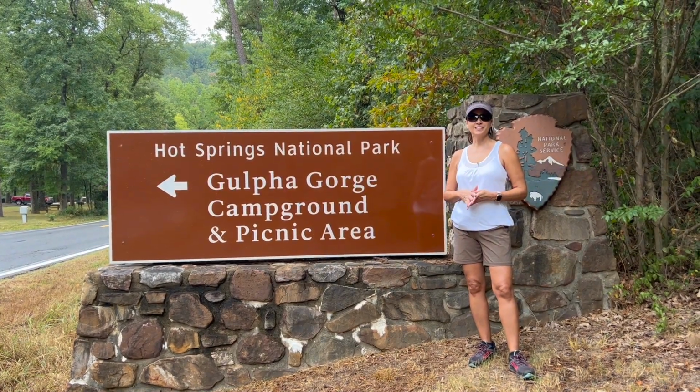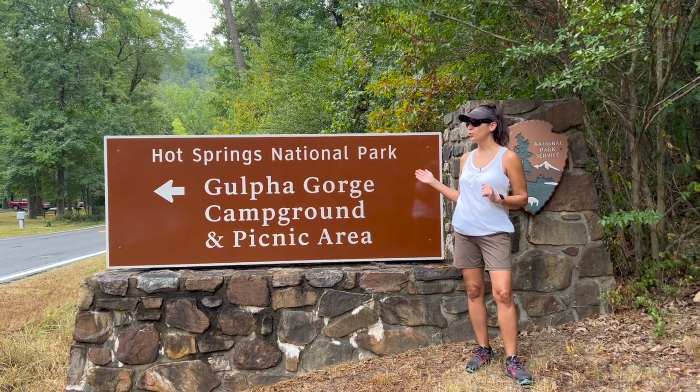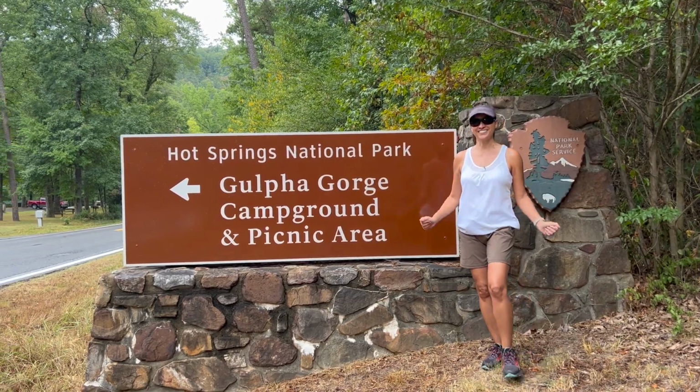I am at Hot Springs National Park located in Hot Springs, Arkansas. I'm going to be staying at the Gulpha Gorge Campground, so let's check it all out.